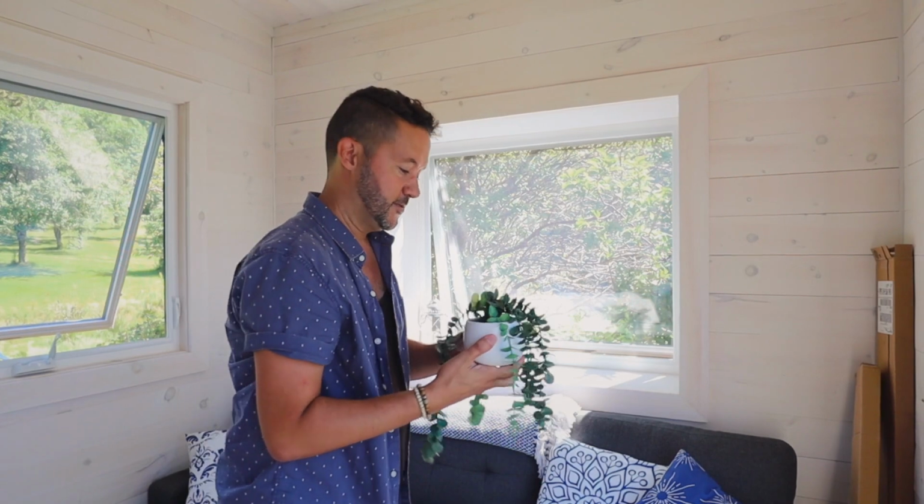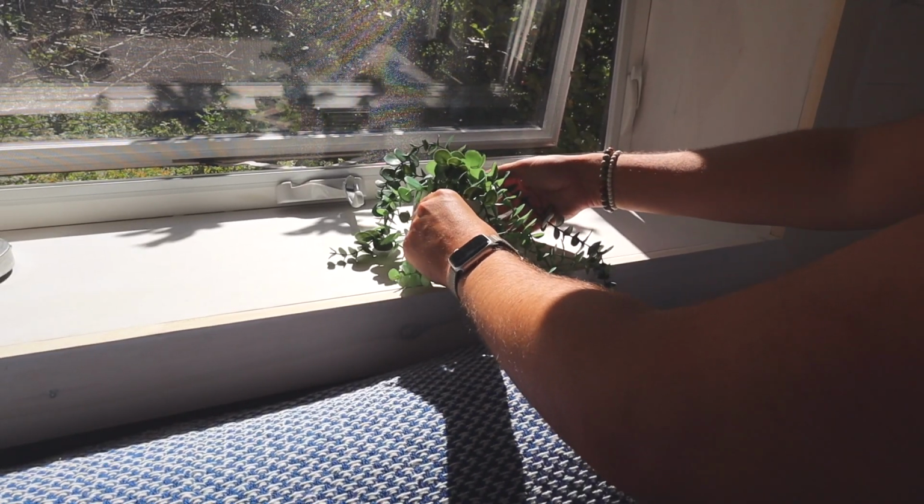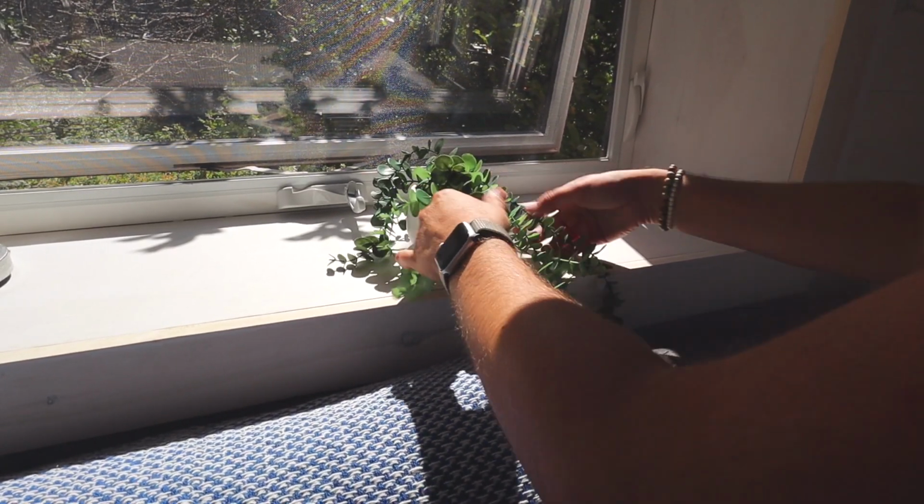Yeah. We also got a few plants. Now these are not real plants, of course, because we're not going to be here to water them, and we can't expect guests to water them. So what we were thinking is we have this nice window ledge right behind the sofa here. So we thought, you know, we put that here, something like that, that adds a bit of green.